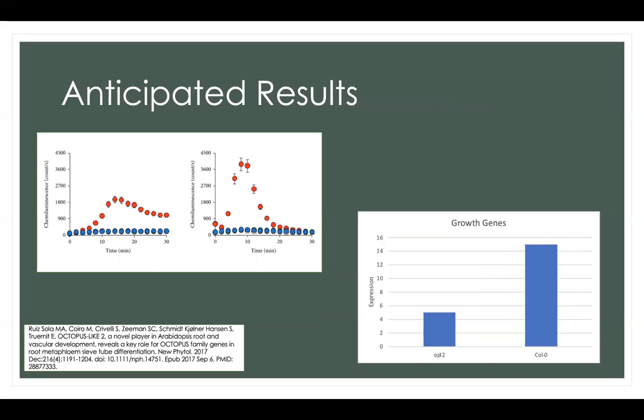OPS and OPL2 displayed overlapping expression patterns with a high degree of functional overlap. Because OPS is a negative regulator of FLAG22 stimulated ROS production, and OPL2 and OPS share a protein family, we expect to see an increase in ROS production in the OPL2 mutants. Because OPS is a positive regulator of BR stimulated growth, and OPL2 and OPS share a protein family, we expect to see a decrease in the expression of growth genes.